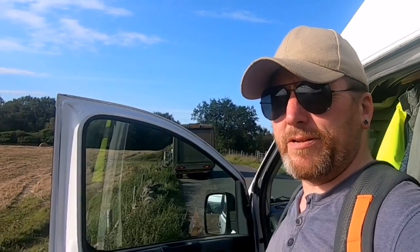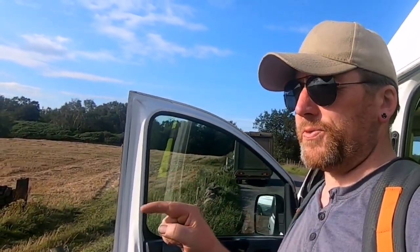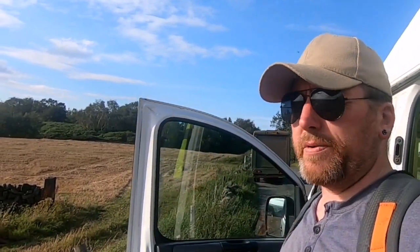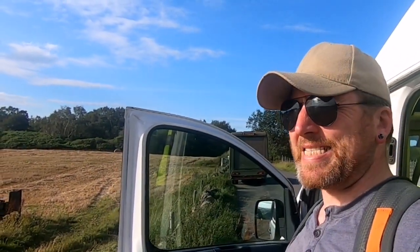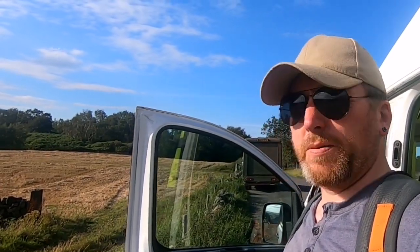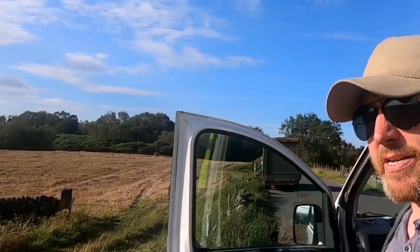Wish me luck. Not the easiest to get to, because if you put in for the sat-nav to go by road to it, it's actually a private farm track, so you can't go up it. So you're going to have to be a bit intuitive, you know what I mean. Anyway, let's crack on and see if we can find it.